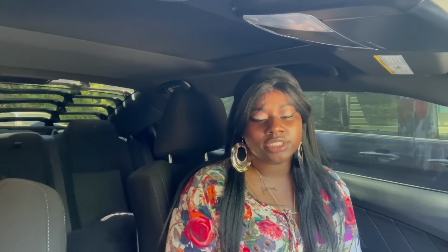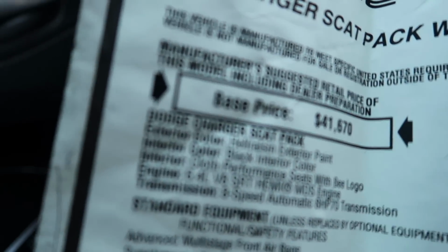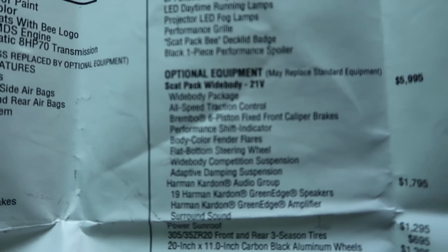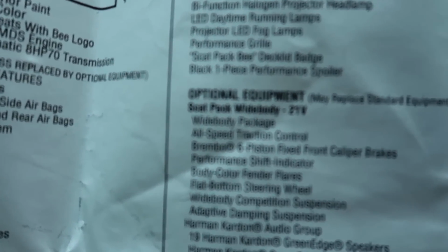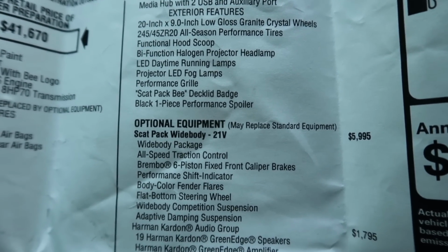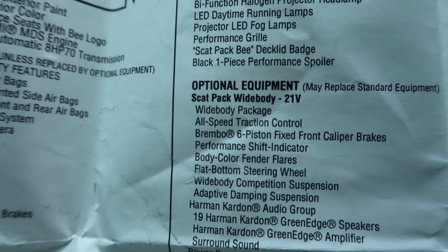I'm gonna show y'all the window sticker for the car. The car was originally $54,000. Let me see, I'm about to switch cameras to give y'all a better view. So $54,240. Base price was $41,670. These were all the optional equipment that came with it. As you can see, the wide body package was only basically $6,000. All of that came with it.